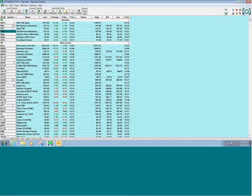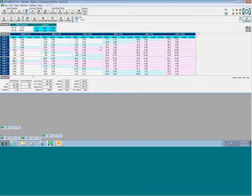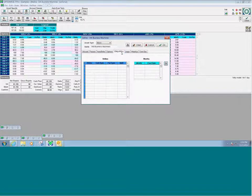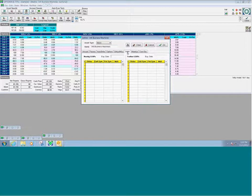That would be then, like I said, double-clicking on IBM opens up the matrix. That would be the way to then see the bigger picture in terms of all the information about IBM that's possible out there. And this can stretch on and on and on. I've got all these months, but I can go into the Define screen and actually add more months by just clicking here. As you see, I added July just by clicking this calendar. So add quarterlies, months, and LEAPS.